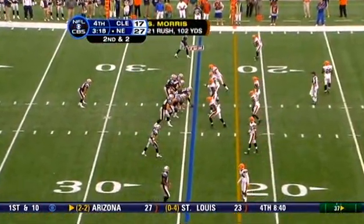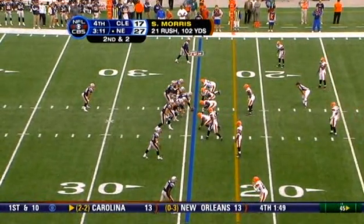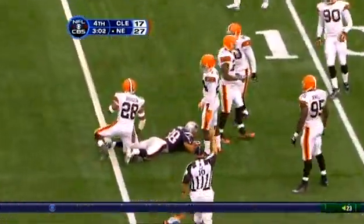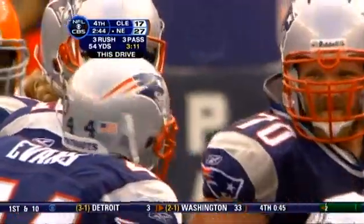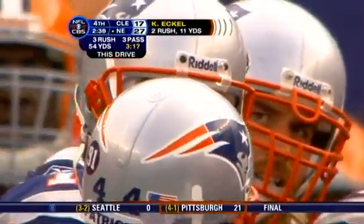Sammy Morris with 102 yards, now the 3rd 100-yard rushing game of his career. Kyle Eckel, the former Navy midshipman in the backfield. He's going to get the handoff. Trying the right side, running room to the 15, to the 12. Lee Bodden might have saved the touchdown. Well, another good look here at what good football teams do. When confronted with a challenge of trying to put it away, good teams can put it away. This would have been a bad place for a 3-and-out for this Patriots offense, and here they are now in scoring position.